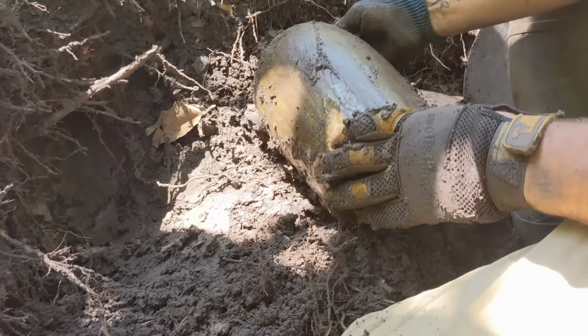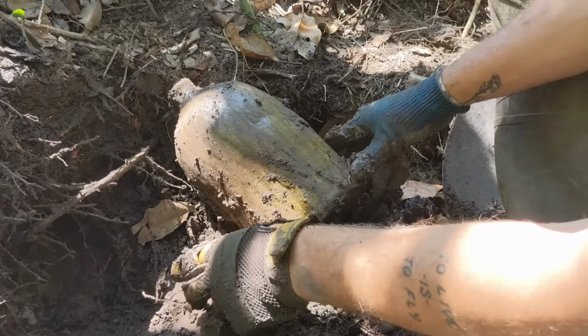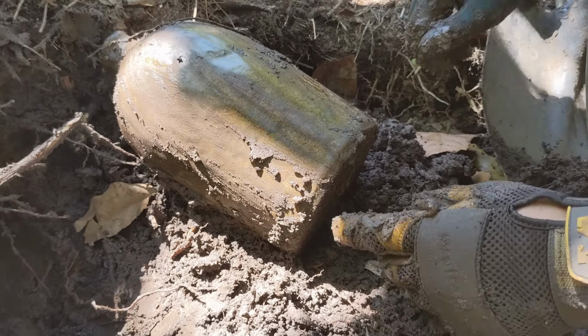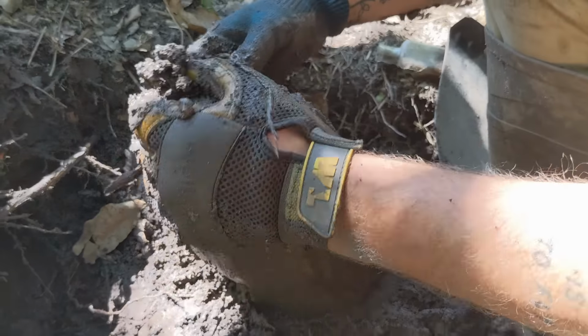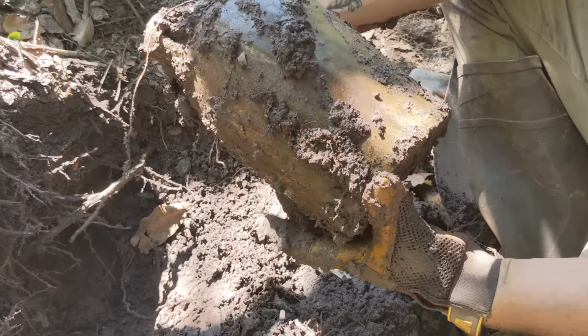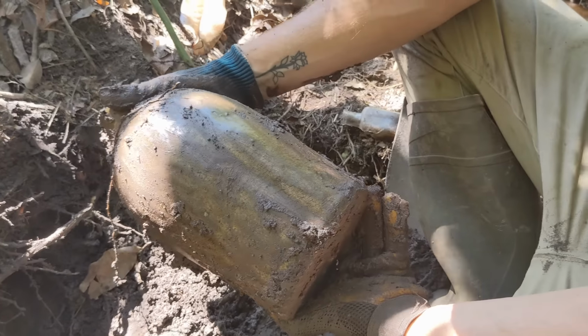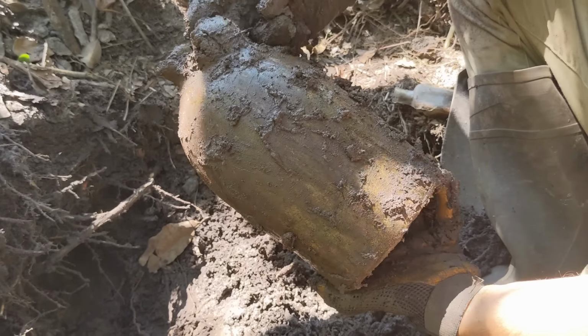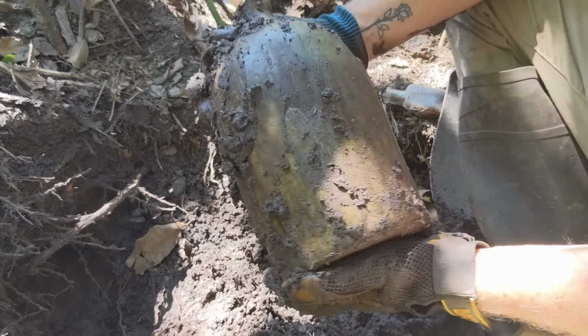Check that out. It's a whole jug. That's so cool. Dude, look at the glaze on that. Oh my gosh. Oh, that's beautiful. Oh, wow. We have to wash it off. We gotta wash that off, dude. Look at the glaze on that. Yes. Good job, babe. Can you believe that thing? Look at that thing. I'm amazed. Yeah, it's perfect. That is crazy.